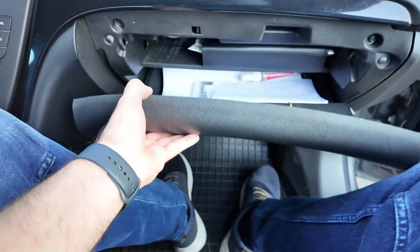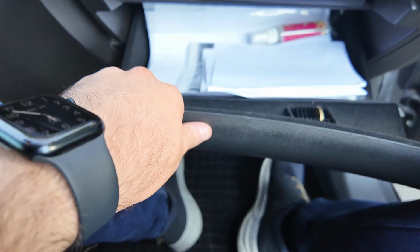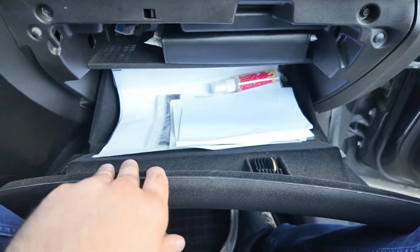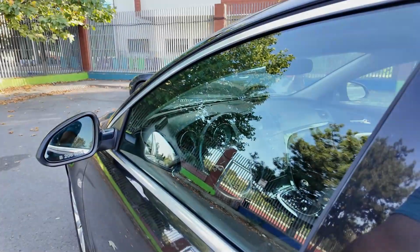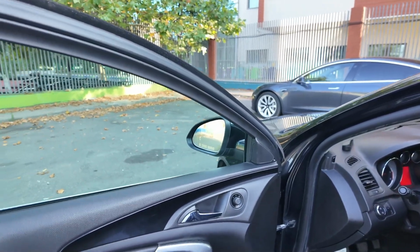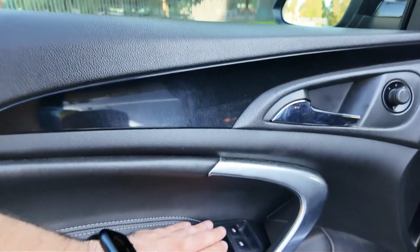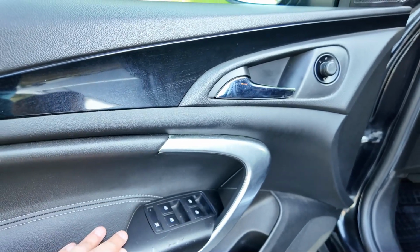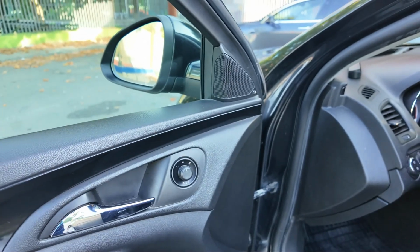And as for the glove compartment, it's covered. It does have another storage unit up here, and itself it's large enough. And finally, on the driver's side, obviously the door card is quite similar to the one from the passenger side. We only get a couple more commands here for the windows, and another controller for the outside mirrors.